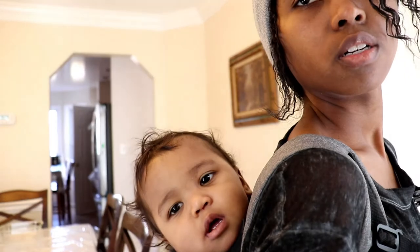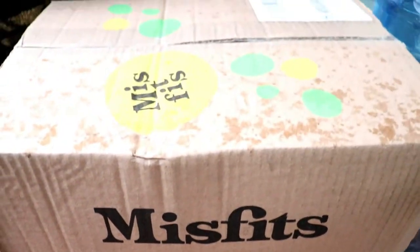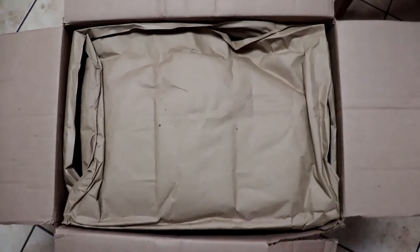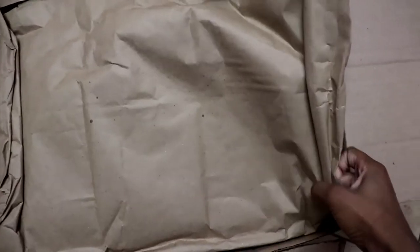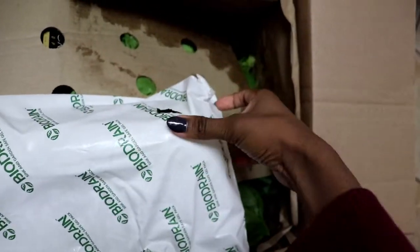Are you sure? Our first Misfits Marketplace box just arrived and we're about to open it up. Super exciting. Okay, so we've opened up the box. This is what it looks like inside. There's some insulating, I think, paper on top. And then there's a huge ice pack right here.